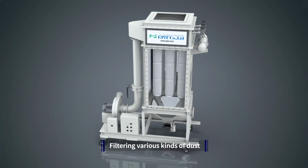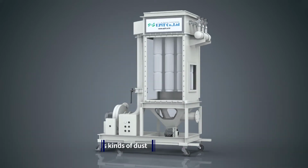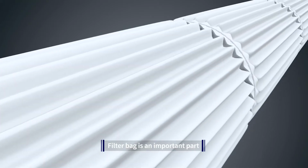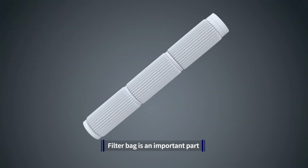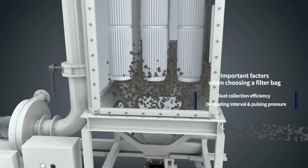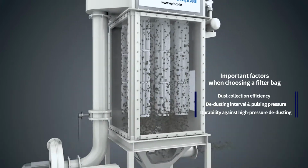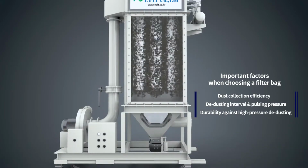The bag filters remove various kinds of dust from polluted gas generated in industrial sites. The filter bag determines the performance of the bag filter. When selecting filtration media, it is important to consider its ability to collect and remove dust, as well as its durable life expectancy to withstand long-term repeated high-pressure dedustings.